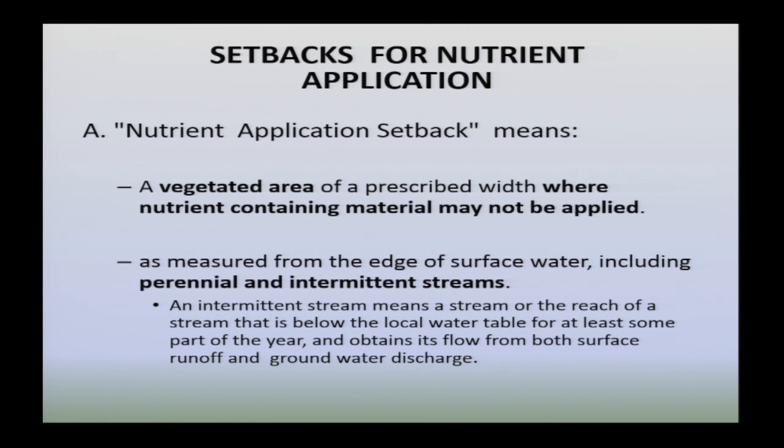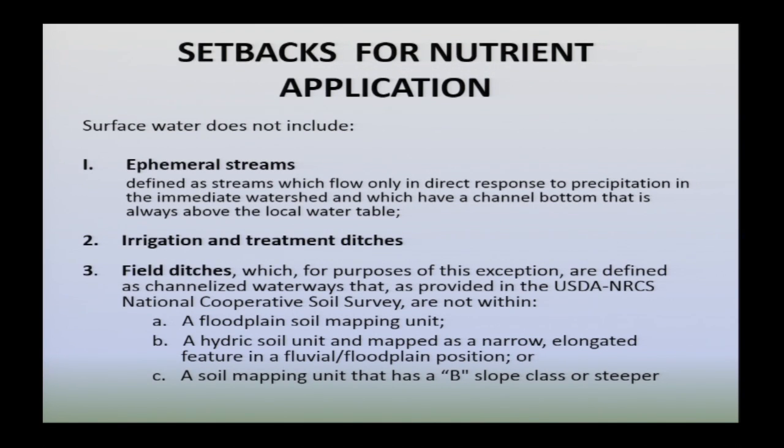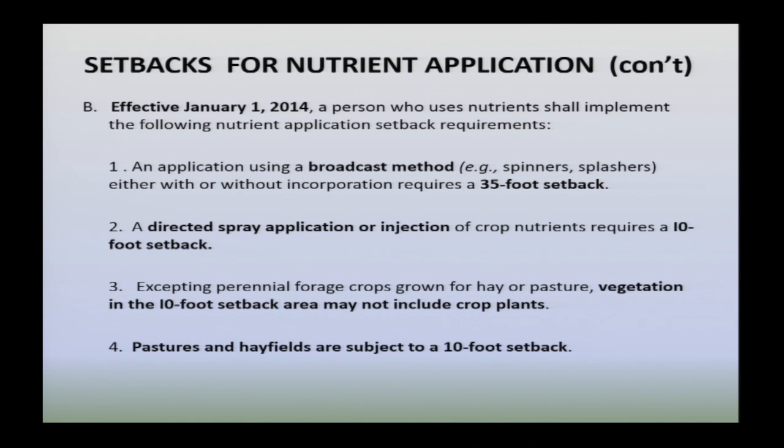Basically, what is required is a nutrient application setback from surface water. You have to have a permanent 10-foot vegetative buffer, measured from the edge of the surface water. It applies to perennial and intermittent streams, not ditches. It's the obvious water. In most cases, I don't think we're farming right on top of those, at least in this region. Again, it doesn't include field ditches, and it went into effect in 2014.